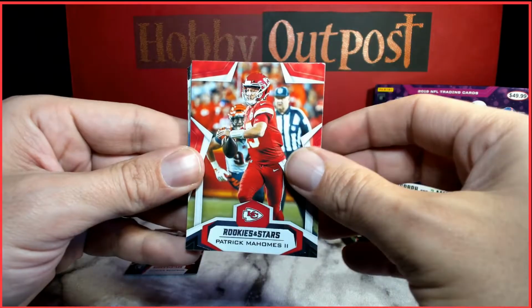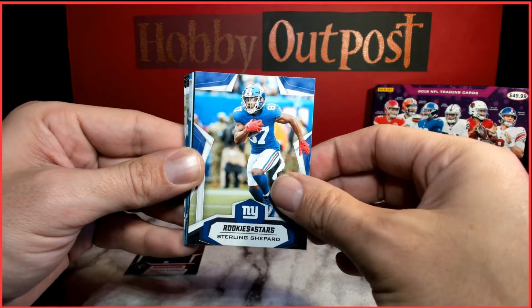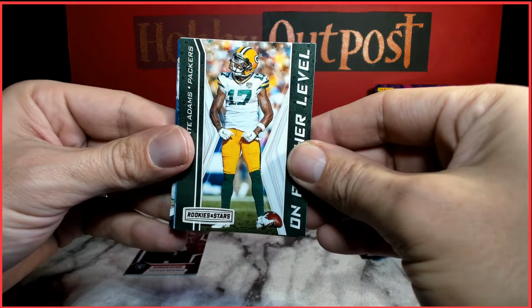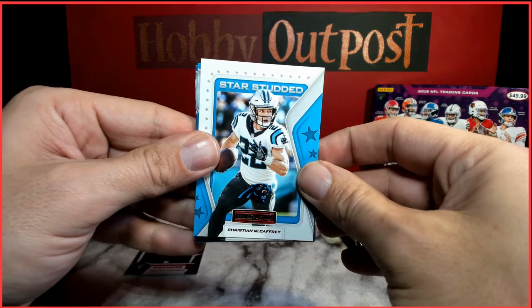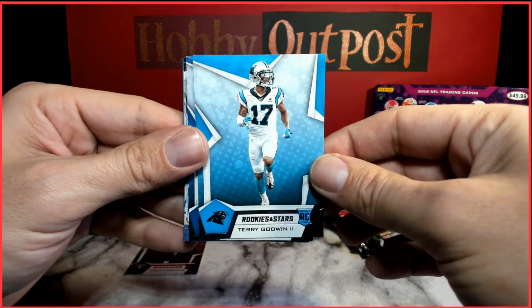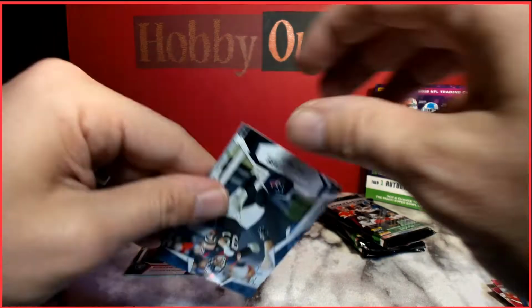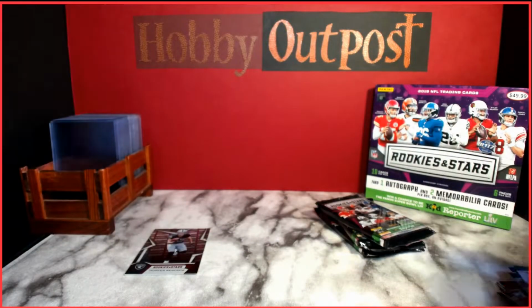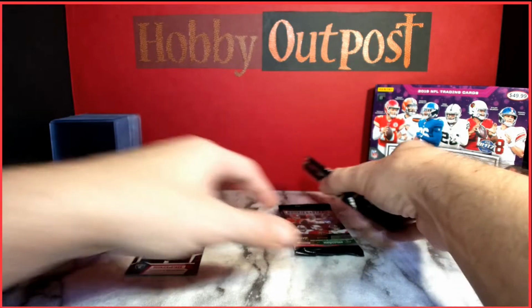Mahomes on the front. The Adams on another level. Christian McCaffrey, star-studded. Terry Godwin, rookie card. Paris Campbell. Three packs left. Should be our three hits in here.